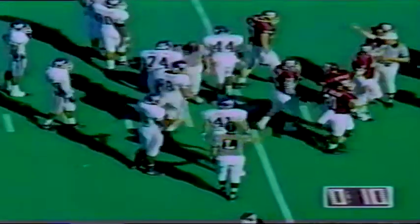Long count by Bucky. From the I, give it to Darren again. Spins away from one man, can't get away from a second. He'll go to the 16-yard line. That may be it. Let's see if they elect to. I don't think they're going to run another play. They elect to let the clock run out with 7 seconds, 6 seconds. I believe that's going to be all.